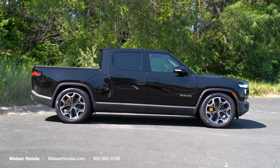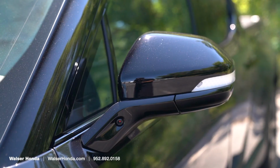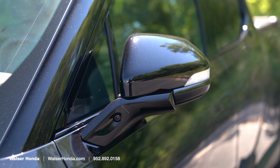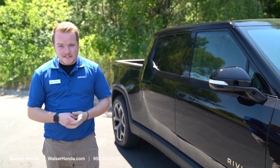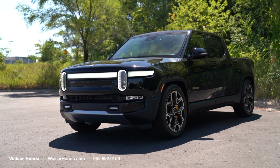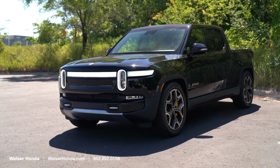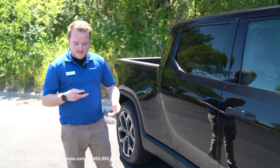Moving down the side, you can see that it's also got cameras up here and down here, as well as right around the entire car, really, because it's got a security system mode very similar to how Tesla does it. So if the car's locked and you're away from it and it picks up motion, it will actually turn on the cameras and keep an eye out if somebody tries to break into the car, anything like that.